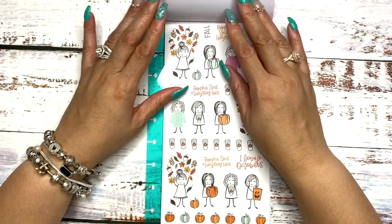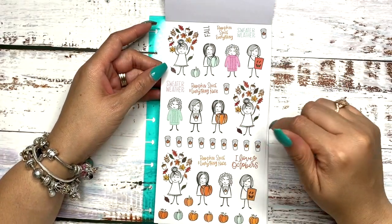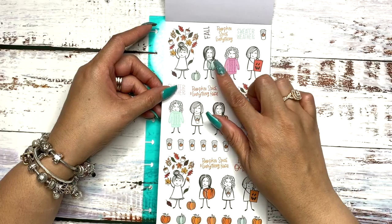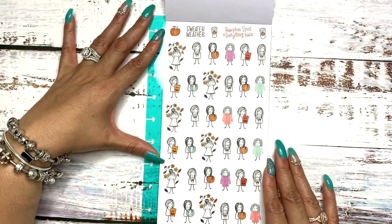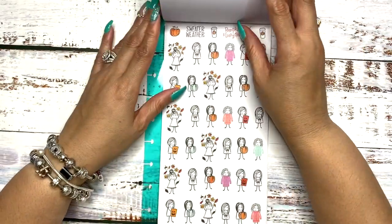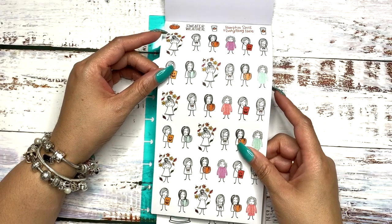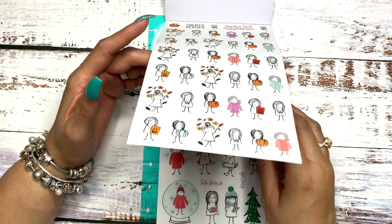Okay, then we go to the fall time of the year, pumpkin spice everything, and then pumpkins and leaves, and look at her in this oversized sweater, and this mint green pumpkin is giving me life. So then, boom, there they are again in the mini format. Then we go, and there's some more of them. Sweater weather, and that baby has on a sweater, different color sweaters. Okay, and then we do have one that looks like she's throwing leaves around.